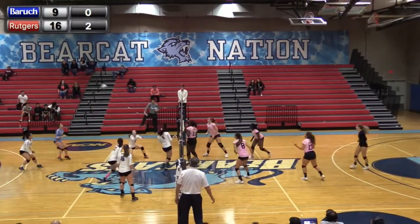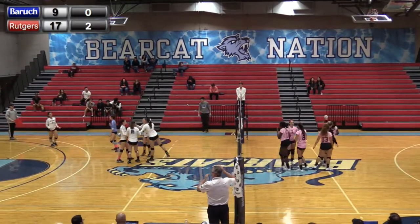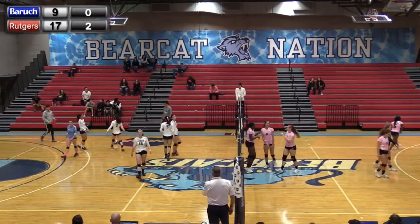Middle set, tipped, blocked. She says no. Shut down block. Shut down. That's a big block. There's no comfort tipping it in front of Comfort.